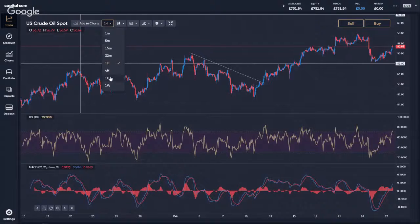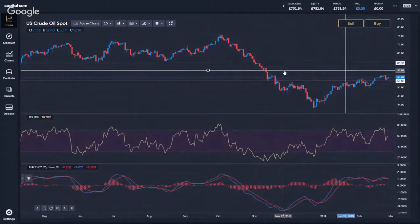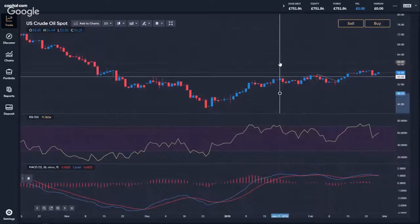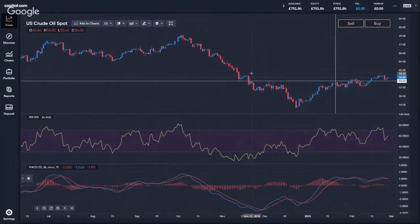But going back to that daily view, a little bit like the pound, though obviously completely different markets, oil has come an awful long way. It's bounced back more than 30% off those lows. And I just wonder how much is left in the short term, because 58 to 60 was something of a barrier in November last year.